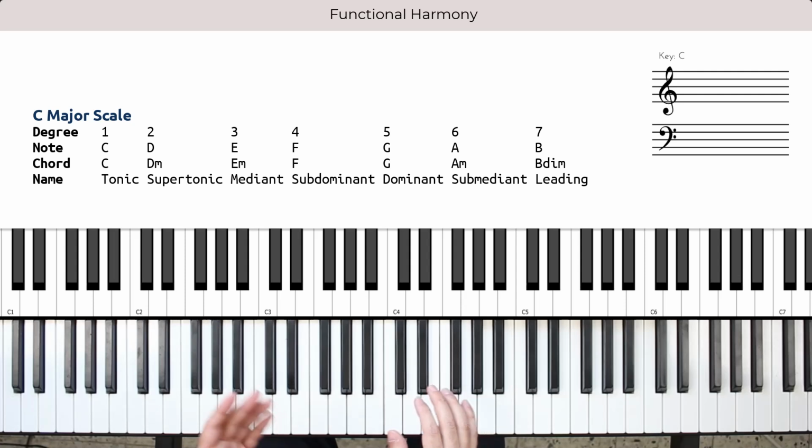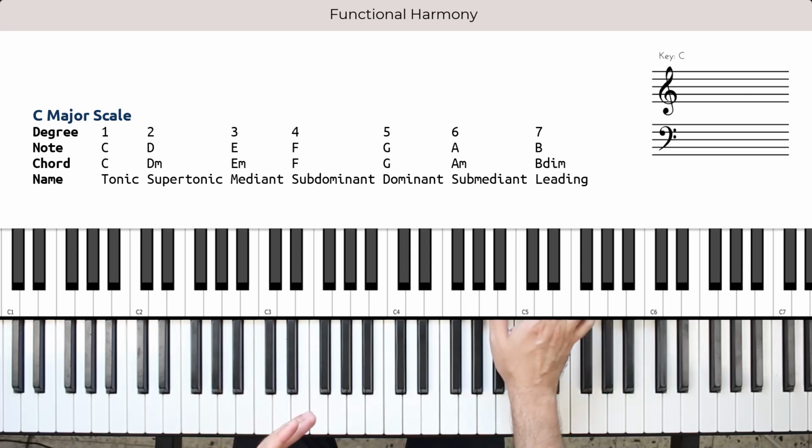Sometimes you'll see these degrees being given funny names. Tonic, supertonic, mediant, subdominant, dominant, submediant, and leading tone. So these are just funny names, don't think too much about them.